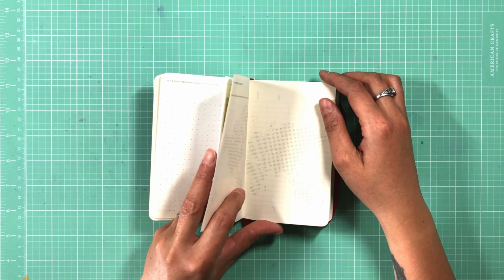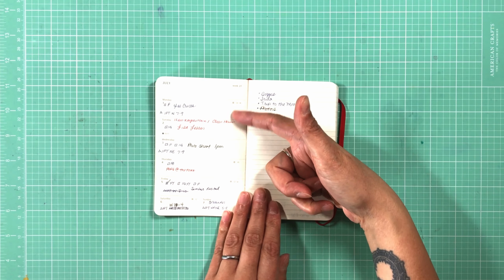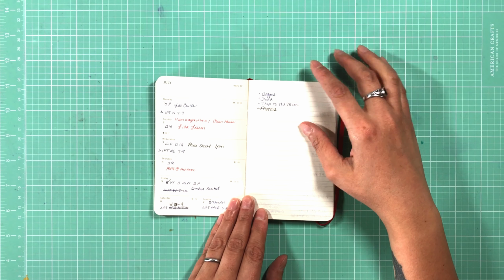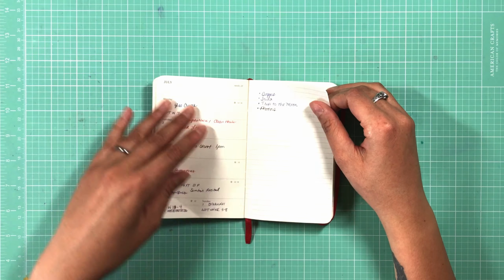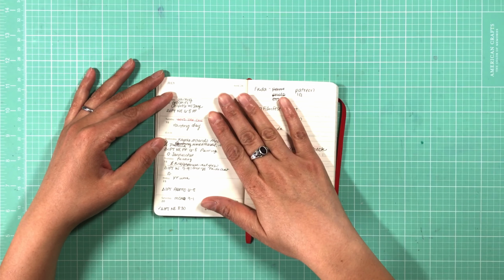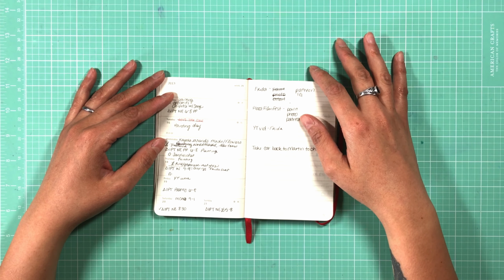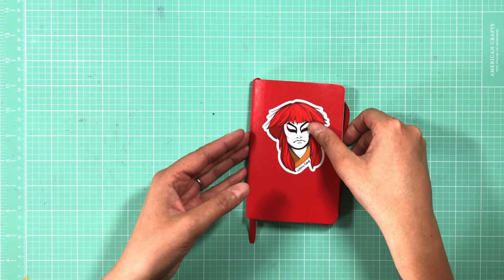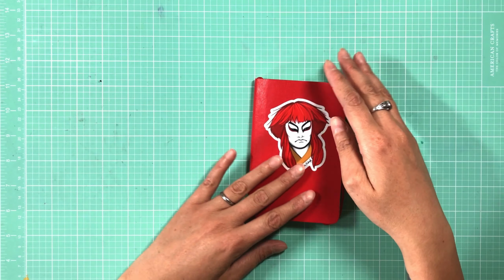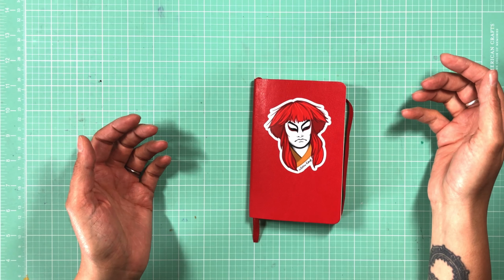And since I started this one on time, I can just use it as normal with the weekly spread and the blank page on the right. You can see I really use the blank page on the right for various tasks. And how much I write on my weekly spread kind of varies. It's not the only thing I use. I like to also incorporate digital into my workflow, but the size is very convenient.